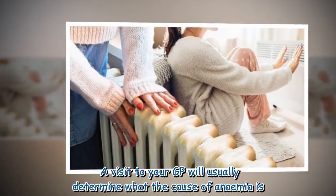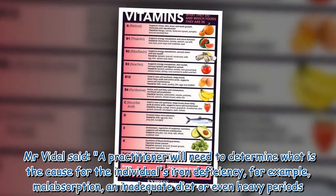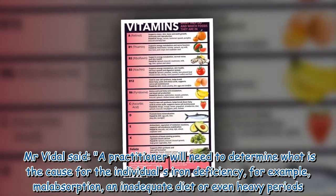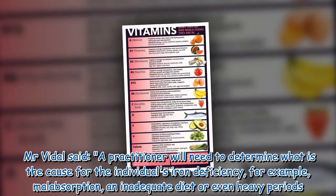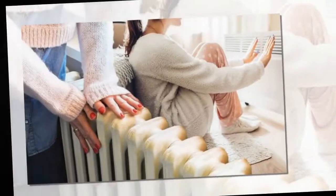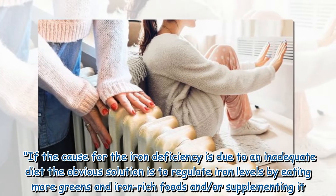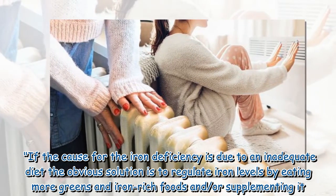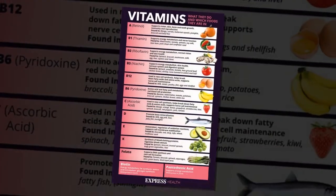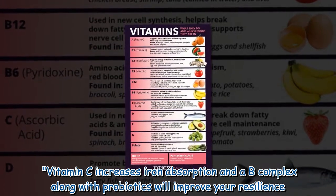A visit to your GP will usually determine what the cause of anemia is. Mr. Vidal said, a practitioner will need to determine what is the cause for the individual's iron deficiency, for example, malabsorption, an inadequate diet, or even heavy periods. If the cause for the iron deficiency is due to an inadequate diet, the obvious solution is to regulate iron levels by eating more greens and iron-rich foods and/or supplementing it. Vitamin C increases iron absorption, and a B complex along with probiotics will improve your resilience.